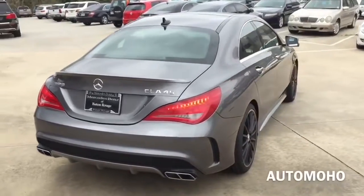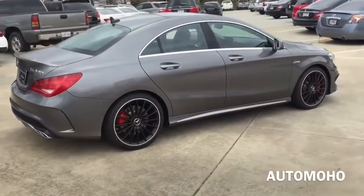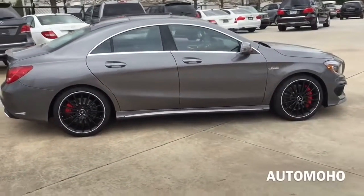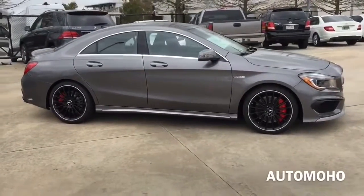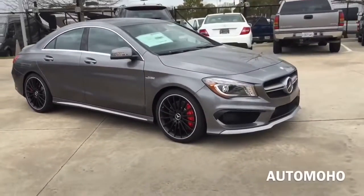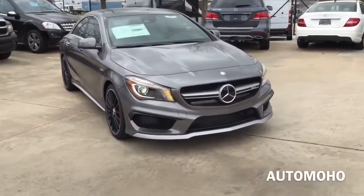The CLA 45 AMG also comes with an AMG Performance 4MATIC all-wheel drive system, which was designed to increase traction in slippery conditions by sending power to the wheel that needs it the most for better cornering and handling. It is cleverly integrated into the gearbox. A multi-plate clutch in the rear differential instantly varies the torque split between the front and the rear axle.